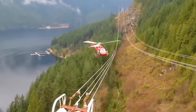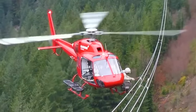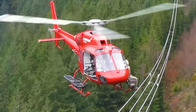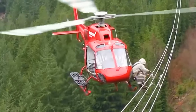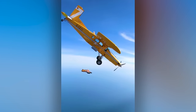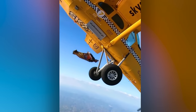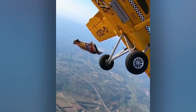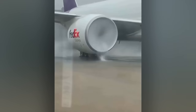When your rotor blades are this close to power lines, you need to be one extremely steady pilot. That's what happens when you travel on a budget airline these days. You don't even get a seat. Yeah, it might just be a little too wet to go flying today.